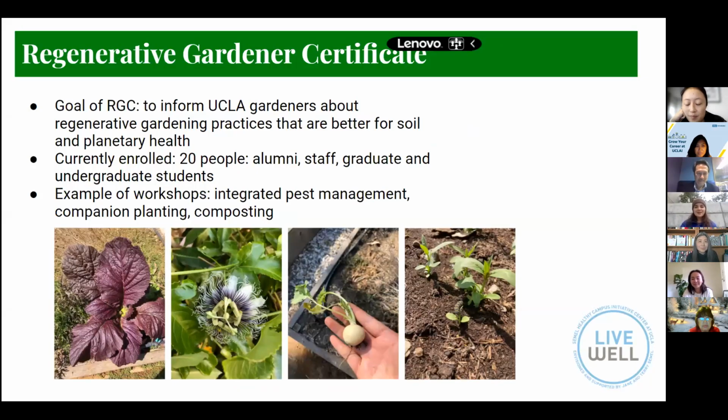So one of the keystone goals of the garden is to facilitate programming where we can share our love for gardening and our knowledge about planetary health with the rest of the UCLA community. So along with James, over this fall quarter, we started our Regenerative Gardener Certificate program. This was a hybrid in-person and online program where we taught UCLA community members workshops about companion planting, composting, integrated pest management, all these different factors about maintaining soil health to help people manage their garden plots better. And we had about 20 alumni, staff, graduate, and undergraduate students enroll. Almost 15 have completed the certificate program so far, and it's been a really great way for them to have tangible results of getting involved in the gardening and sharing their knowledge about how to keep soil healthy, and also meet other gardener enthusiasts at UCLA.